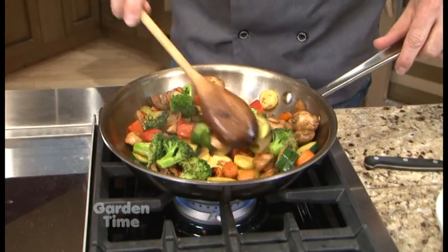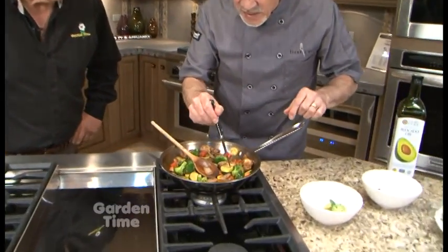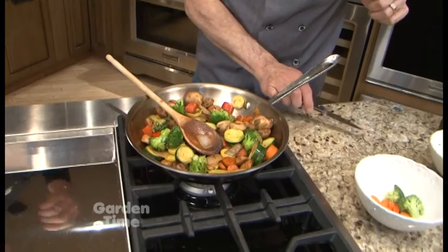So David, that looks like it's about done. It does. They look really nice. They got some really nice brown color on them. So you want to cook them the way you like them. Sure. I don't like mushy vegetables. Some people do, but either taste one, see if it's got the right crunch or the doneness you like, or you can always insert a knife in and see how easy it goes in. The easier it goes in, the more they're done, right?